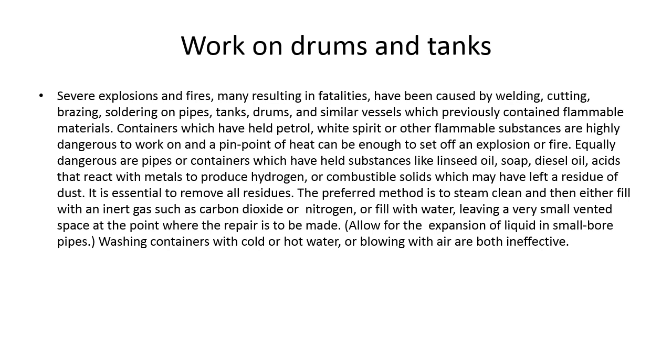So this is telling us, don't weld on gas tanks, barrels, any of that kind of stuff. And if you're going to, you need to steam clean them, and then you have to fill them with either an inert gas, or you just fill the thing with water so that the only part of the tank that's got any air in it is the area which you're going to be welding on. So this greatly reduces your chances of blowing something up, catching on fire, or getting yourself killed.